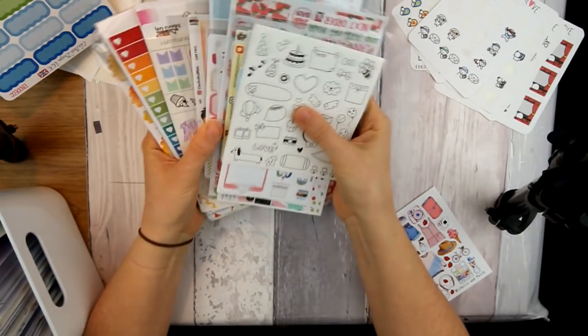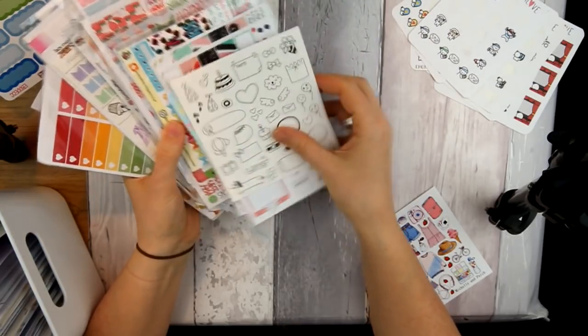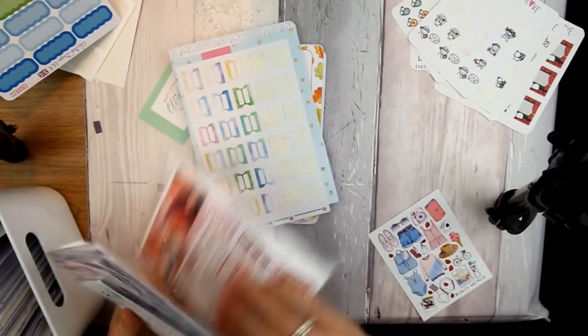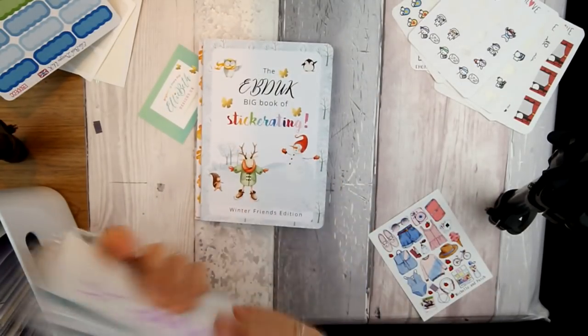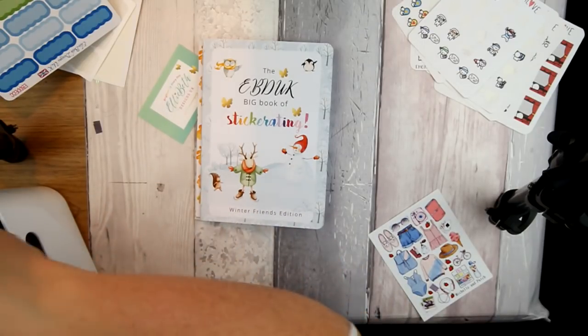Then I have a million wonderful samplers. And they've all come from planner meets and in goodie bags, and I'm really excited to start using those. I've got an Elliebethdesigns grab bag, some Chochoandmimi tabs, Oncemorewithlove card, and then the Elliebethdesigns big books of stickerating.